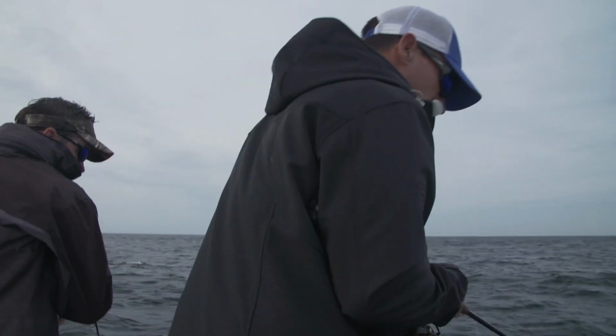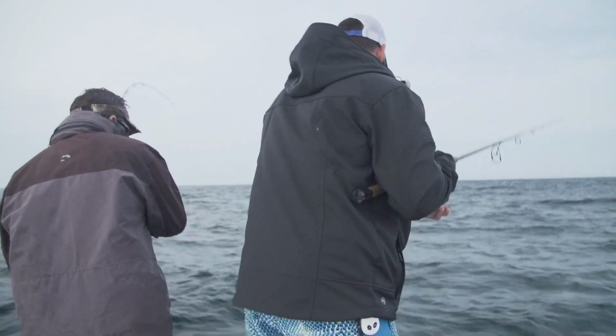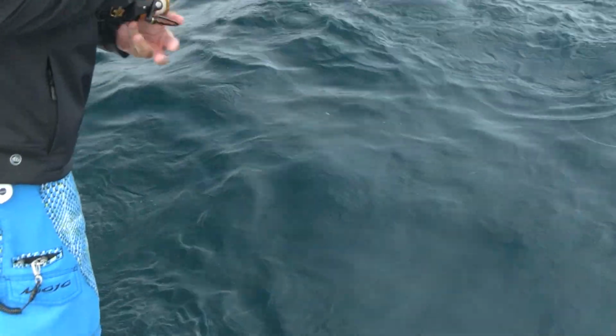But wouldn't you know it, immediately two cobia swim up to the boat. I got a small cobia or more. I'm going to wrench him up. Little cobia. No, I got a little cobia. Man, that one just shot up. That was a big effort. He followed my jig up. Didn't want anything to do with my jig.